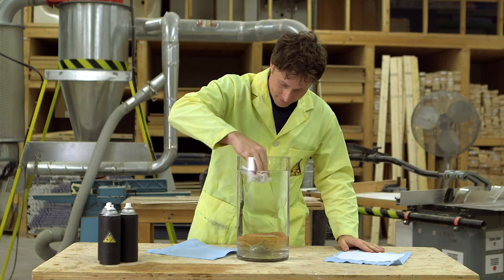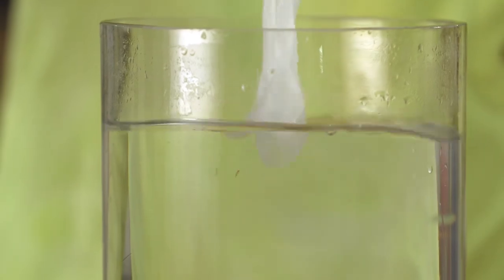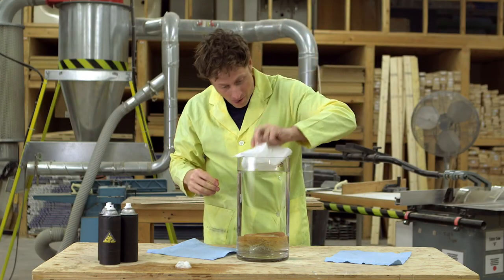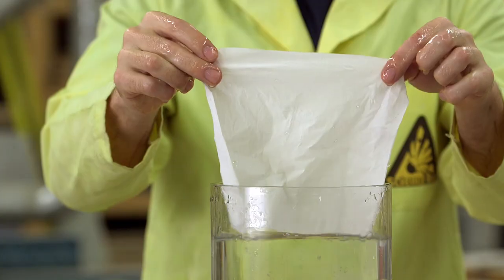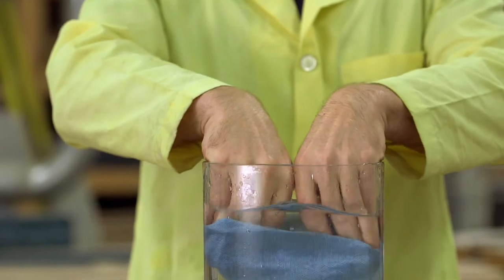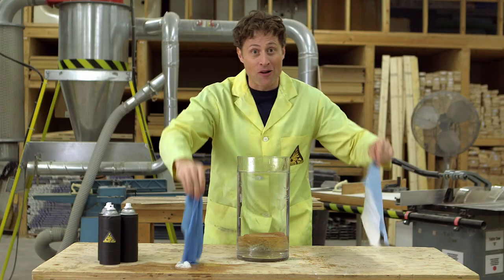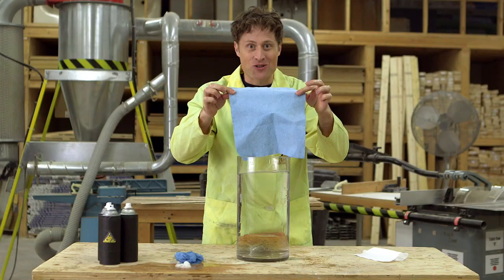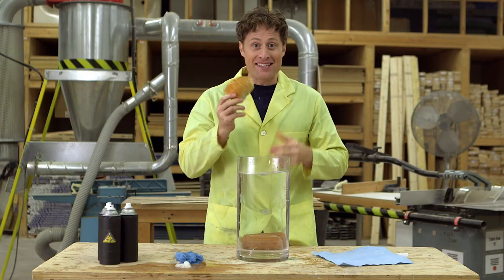I like to use things that do not go well when you put them in water, like tissue. Yeah, doesn't look great when it gets wet. Here's a tissue coated in hydrophobic coating. Huh? Weird. Or it works the same with a paper towel. Paper towel in water, paper towel covered in hydrophobic coating stays dry.